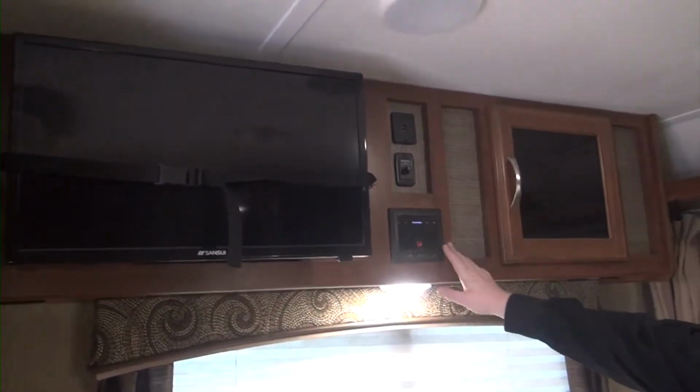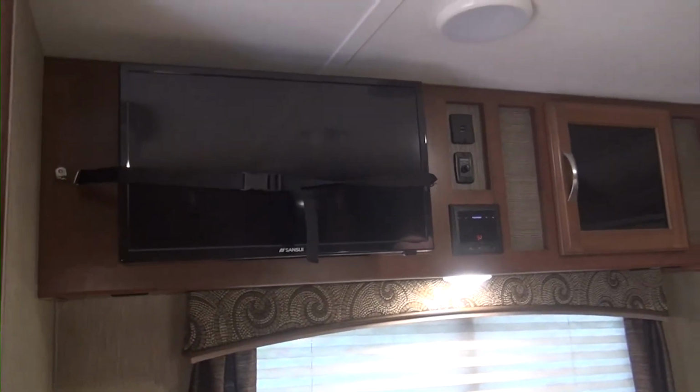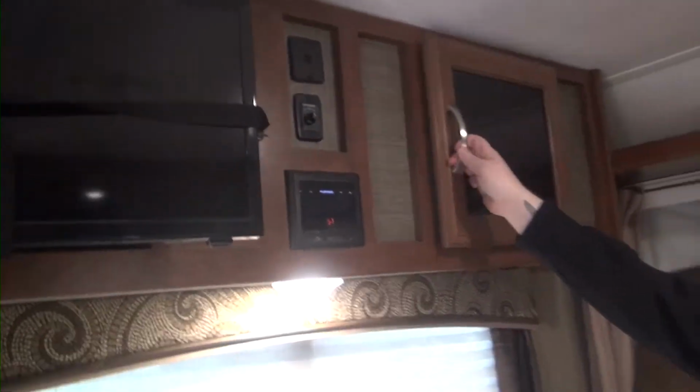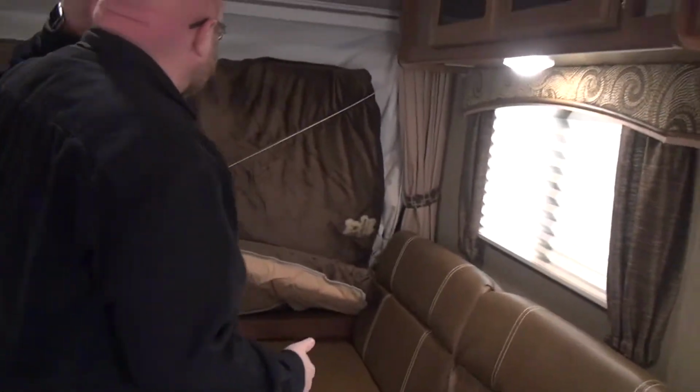We get the nice TV right here for entertainment, as well as the radio. Now these speakers, it will work for inside, outside, or both, so it does everything. We have the nice glass cabinet here. We have more storage right here behind the TV. This will turn into a bed, as well as the couch here. So really looking at it, we have sleeping for 2, 4, 6, 8. So we can sleep 8 in here in the 17-foot camper.